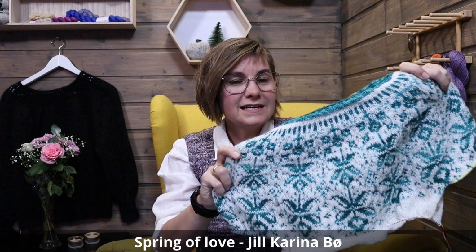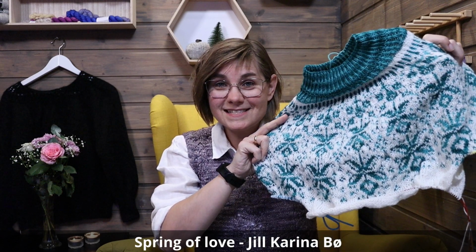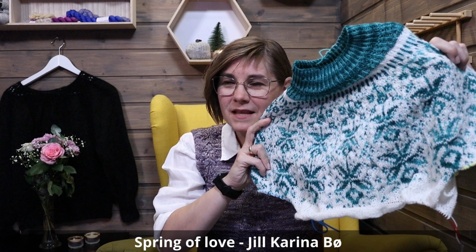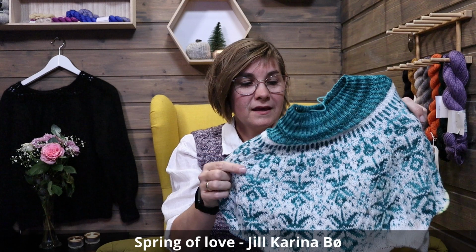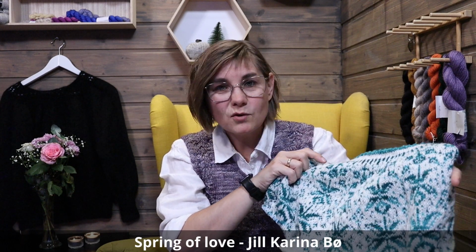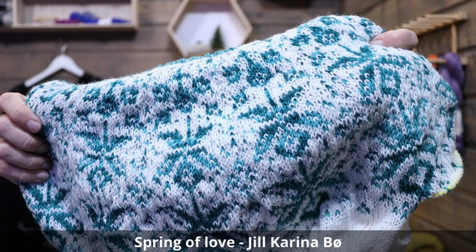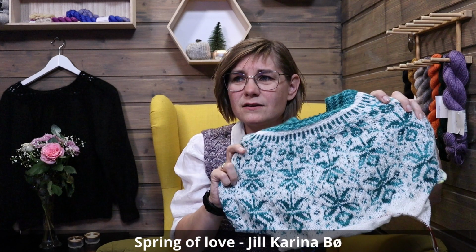This color work was also very fun. It's a little bit more engaging than the Celeste. You have to think a little bit more, but still very fun. It is very wobbly. It's not so easy to get it, what can I say, nice looking, this color work.